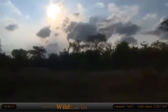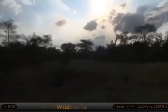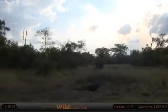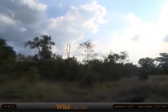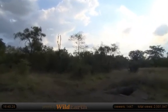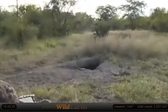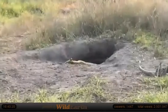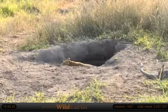And as Andrew pans around, you'll get an idea of the weather we're experiencing this afternoon. So partly cloudy. I don't think there's any chance of rain today. And it's not as windy as it has been over the last few days, so that's a brief weather report.